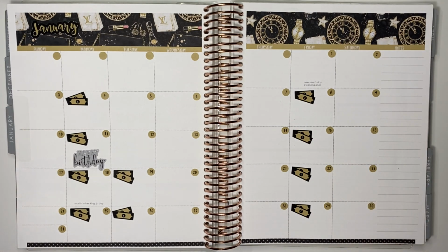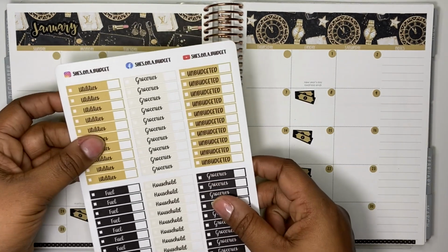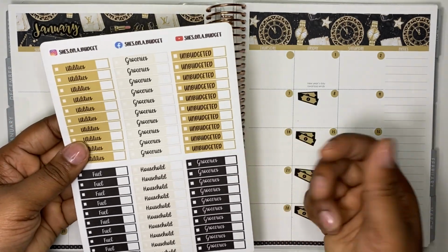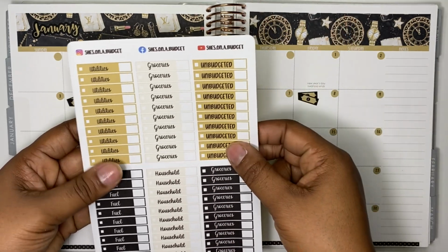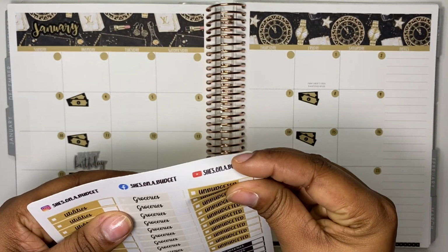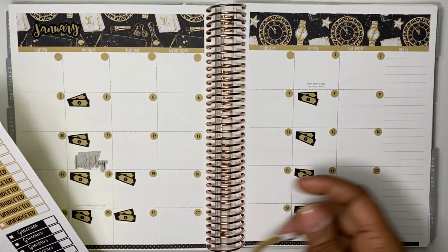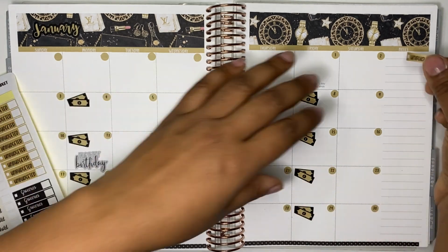The next thing I'm going to do is lay down my expense key. So I use my custom expense stickers from my shop and they're already pre-filled in. So I've got my utility sticker, groceries, unbudgeted sticker, fuel and household. And all I do is lay down the key that I'm going to use for the month, and that way when I come to fill in my expense stickers throughout the month, I know which colour and which sticker to put down.